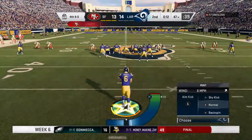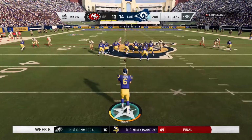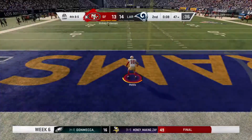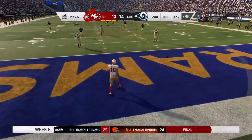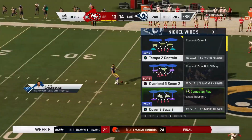The four-time All-Pro Johnny Hecker is on to punt for L.A. The speedster Dante Pettis back deep to return. He steps into this one, and this is a rocket. And a bit of a mistake there. This is well into the end zone for a touchback.